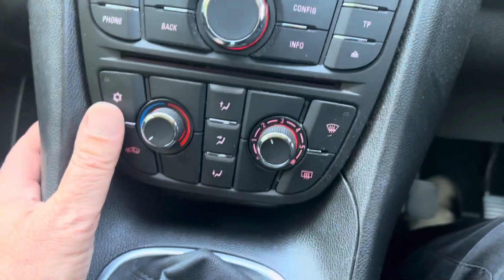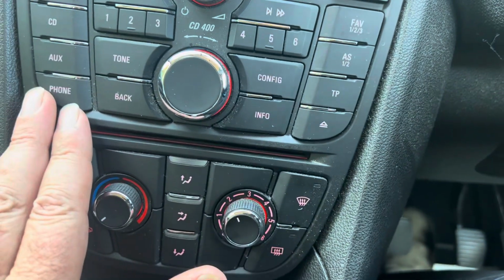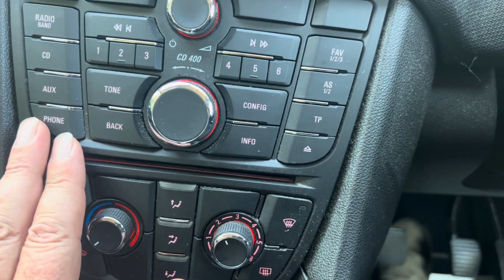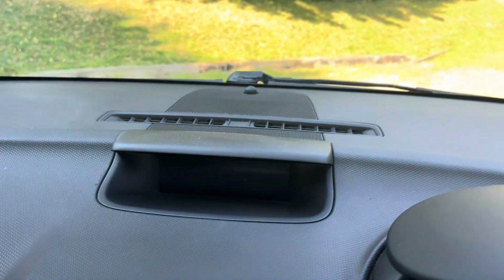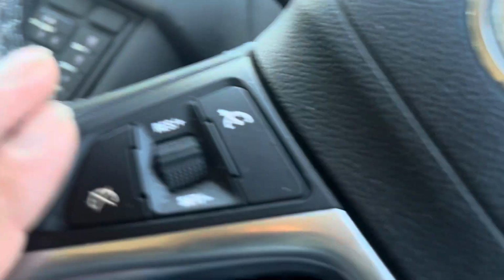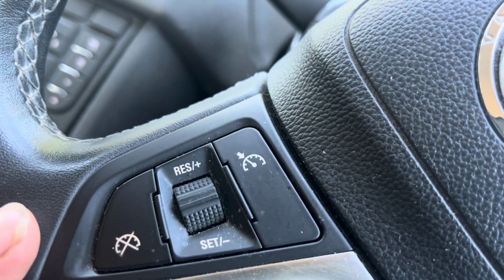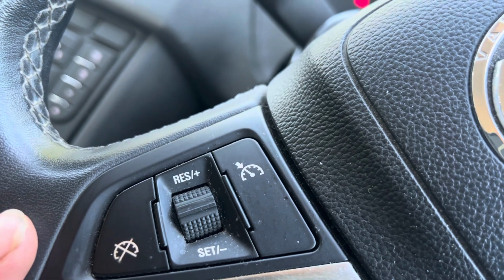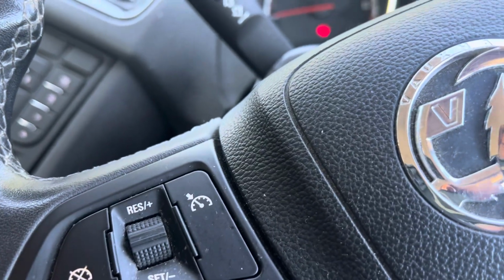I think I mentioned the air conditioning, and the stereo is here, with the ability to add your phone via Bluetooth. It's all standard in the car, and then you have a display screen here. You've got steering wheel controls, so you can have cruise control. So if you're going through those dreaded 50 mile an hour constant speed sections on the motorway, you can just use your cruise control.